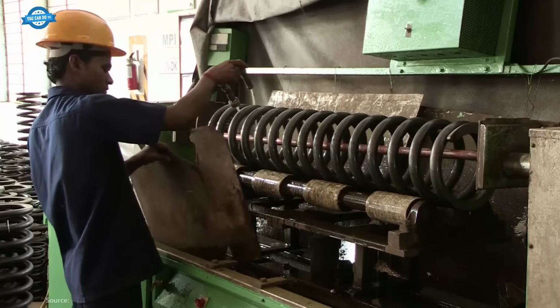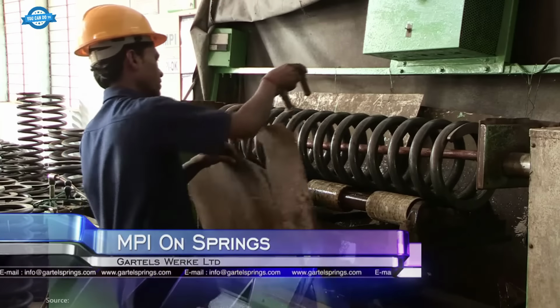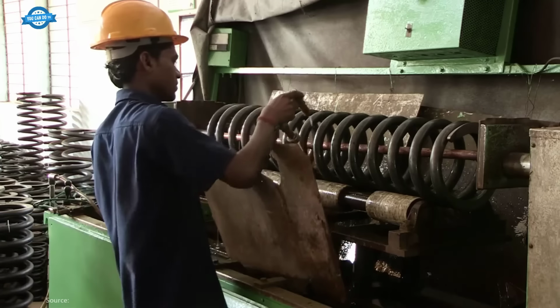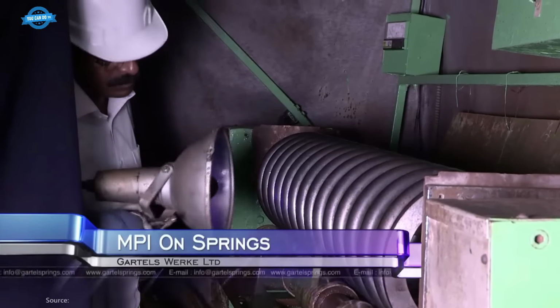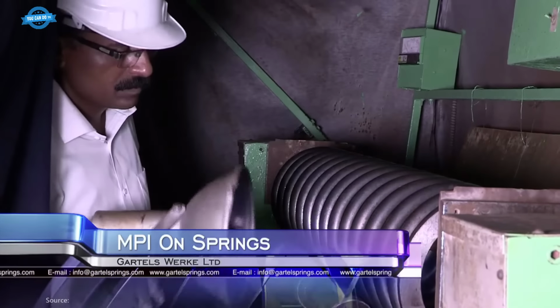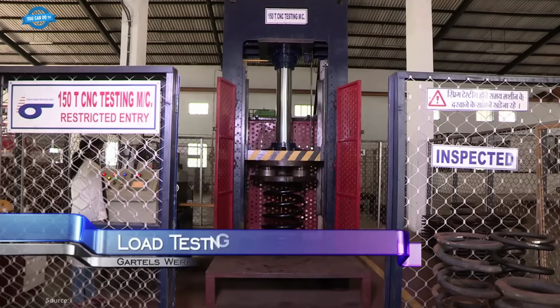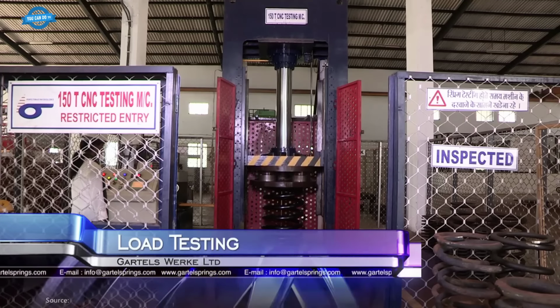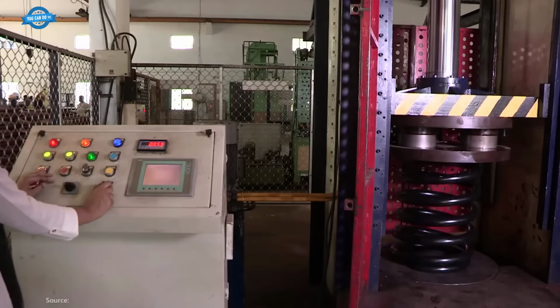Quality testing is an essential step in the production process. Fatigue testing assesses the durability of the springs under repeated load cycles. MPI is conducted again to confirm the absence of defects after forming and treatment. Load and torque testing evaluate the performance characteristics, ensuring compliance with industrial requirements.